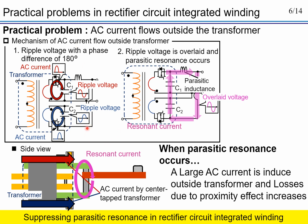Therefore, each AC current flows into only one decoupling capacitor. As a result, the ripple voltages have a phase difference of 180 degrees. So the ripple voltage is overlaid at the peak path. And parasitic resonance occurs due to capacitors C1 and C2 and the parasitic inductor in the connection path. Focus on this structure: parasitic resonance occurs outside the transformer. So a large AC current is induced outside the transformer and losses due to the proximity effect increase.